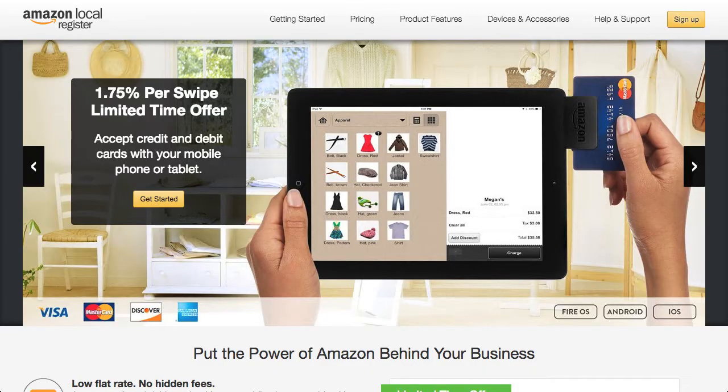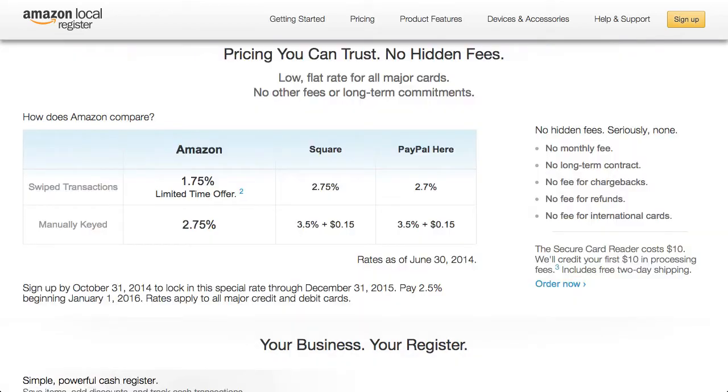First off, Amazon releases a Square-like service called Local Register. It's similar to Square in that it can make your tablet or phone into a digital cash register, and you can accept credit cards with the card reader. In regards to pricing, you pay $10 for the card reader, but no setup or monthly fees.